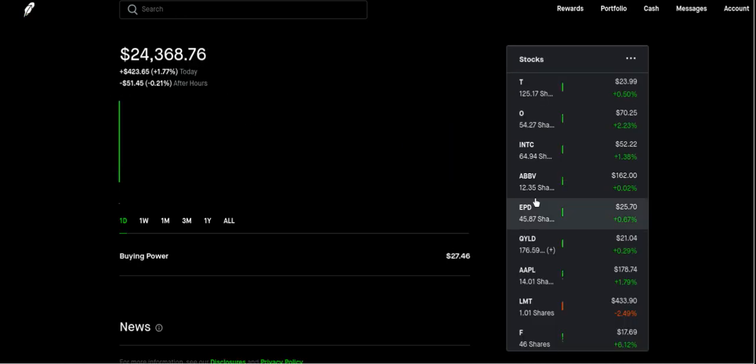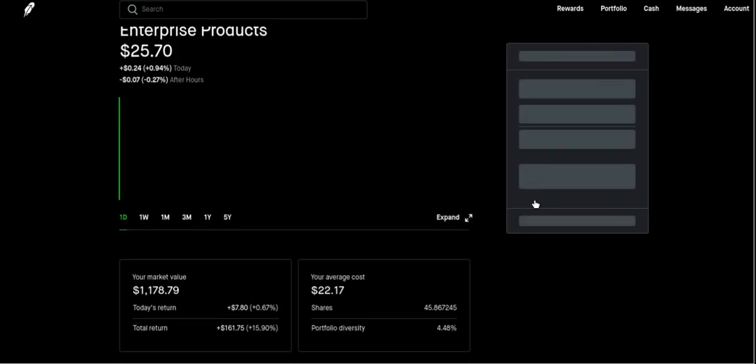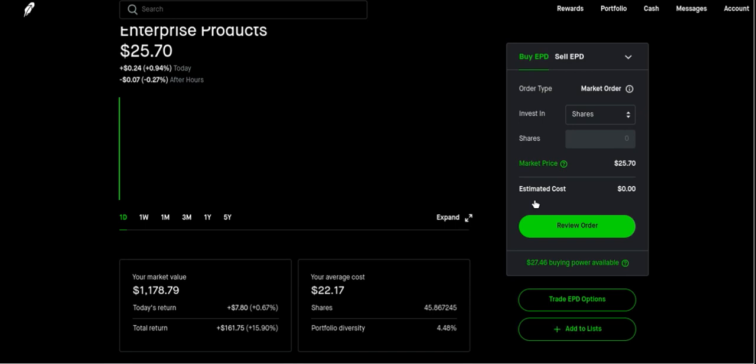Next up, we have EPD. So this one I am doing pretty well on as well. I currently have almost 46 shares, sitting at $22.17 of average cost. The current price is $25.70. I am up about 16% on the play, and it's just about 4.5% of my portfolio. I am not adding any more to EPD right now because the price, I think, is a little bit too high for me. So I won't be adding any more of EPD, but I will be keeping these shares and having that dividend to take and reinvest elsewhere. I am not dripping on EPD anymore.